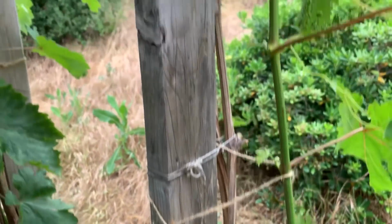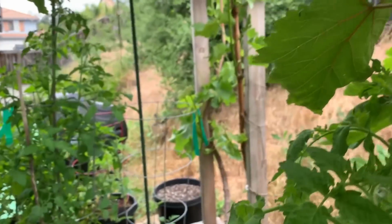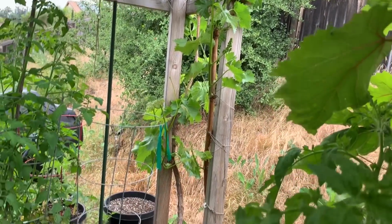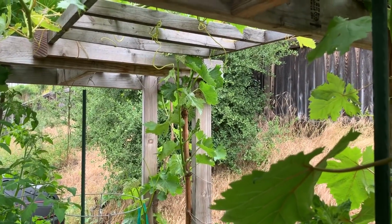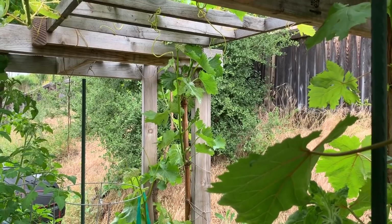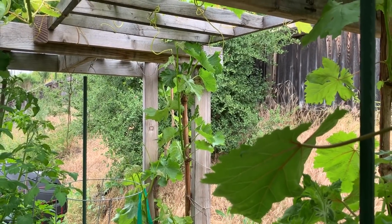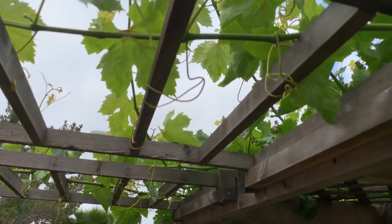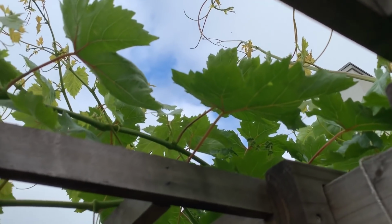I think this is a Thompson grape. And over there is the flame grape. So they're looking pretty nice. They've grown tremendously over the last month. So basically at the beginning of April is when they started, the buds swelled and they started putting out branches. So in the past 4 weeks, all of this growth has happened. So it's pretty amazing actually watching this thing grow so big and watching it grow inches day by day.